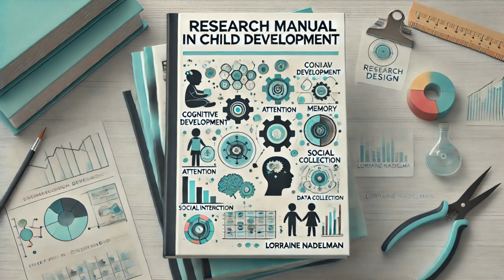Piaget's stages provide such a clear framework for understanding this whole cognitive development. Yeah. How did he actually study these stages? So Piaget was a master observer, but he also designed some brilliant experiments to test his ideas. And in fact, Nadelman's manual highlights several of these classic experiments, each one giving us a peek into how children think and learn. Now we're talking. I'm ready to see these experiments in action. What's first on our list?